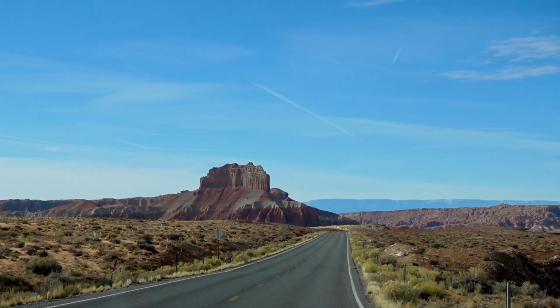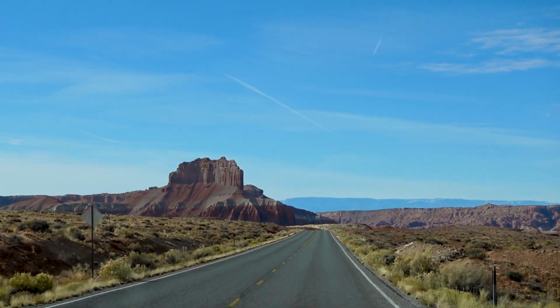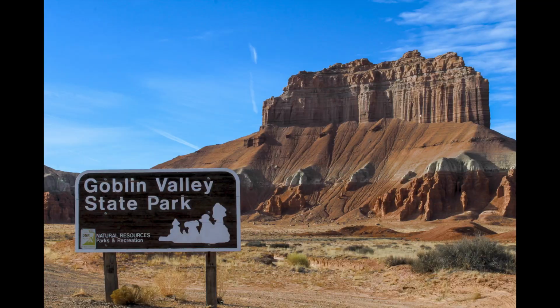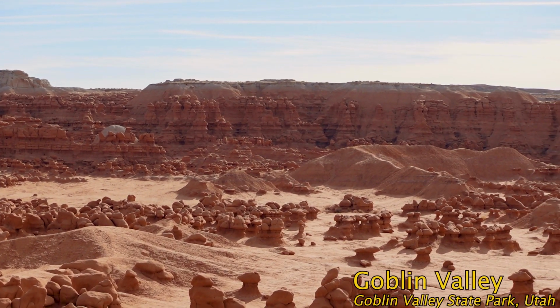Goblin Valley is one of the most popular state parks in Utah, located about 12 miles from Hanksville, right off of Highway 24. We only stopped in this park for about 45 minutes, but it made for quite a worthy stop.